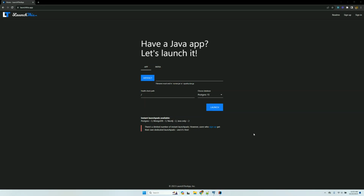Hello, hello. If you're a Java developer, you're going to love this. If you're not a Java developer, don't worry. We plan to add support for other languages as soon as we finish Starfield. So, what is it? It's the fastest and easiest way to run a Java app in the cloud, we think.